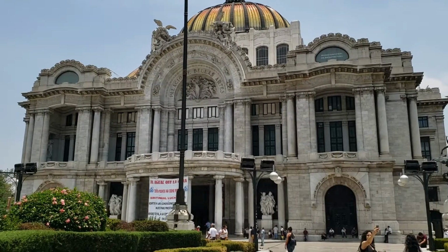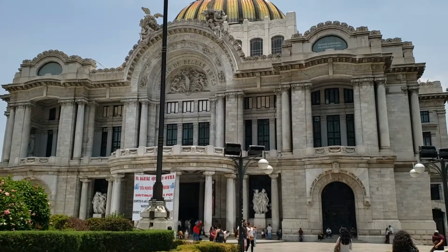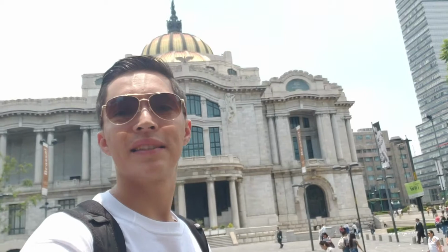About to board the subway right now. Gonna go check out Bellas Artes. Here I am. This is called Bellas Artes. I got this place, and then I got this place. It's pretty cool. You got all these kinds of stuff here. Beautiful old colonial buildings next to modern buildings like this place.